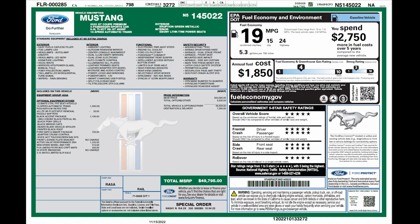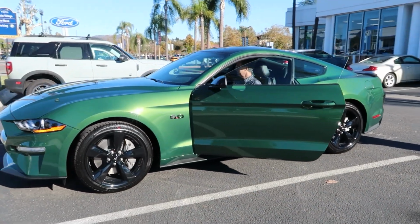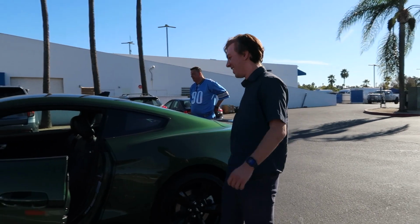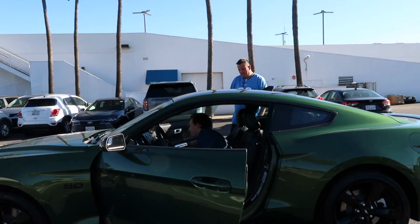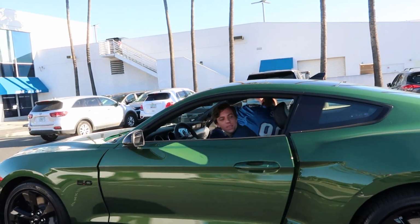So what all did I get on my Mustang GT? Let me start with the obvious thing. New for the 2022 model year, we have the Eruption Green Metallic. I think it's the most beautiful color I've ever seen on a Mustang. Green also happens to be my favorite color, so it is just a done deal. As soon as I saw this on the website, I had zero second thoughts.